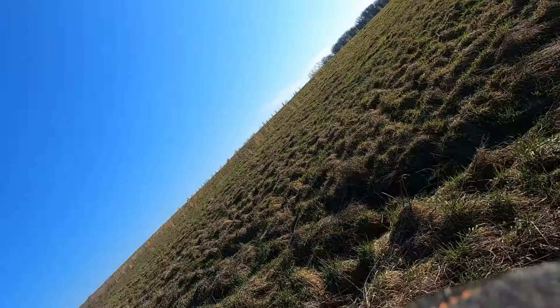That's a big ass deer. It's a big track. I know it's soft ground, but still, the track was the size of my hand. Holy crap. That was cool. All right.